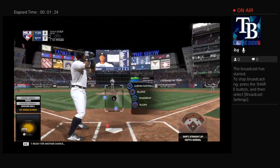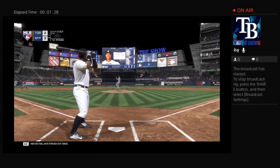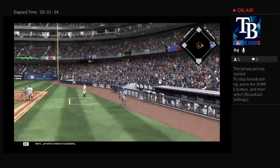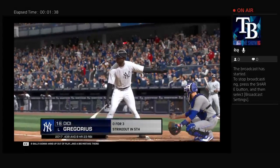Ready for another chance. Starlin Castro. No hits in 3 tries so far. He's struck out once. Hit on the ground out to short. Up with it now is Tulowitzki. And now, this ball's going to wind up out of play. And a big mistake there.